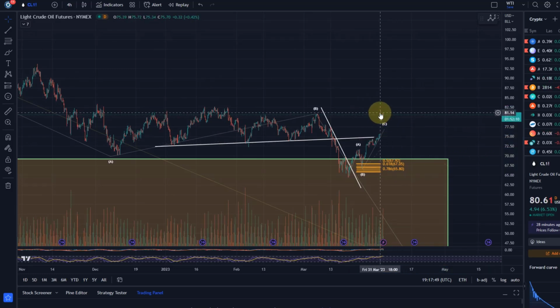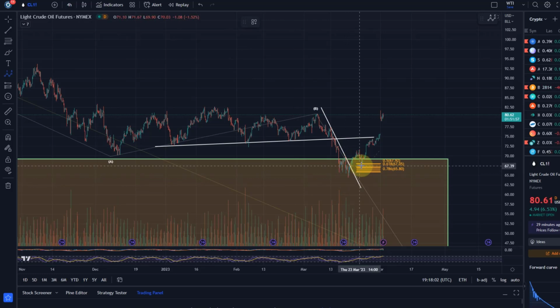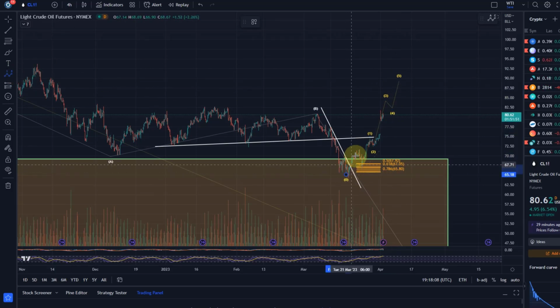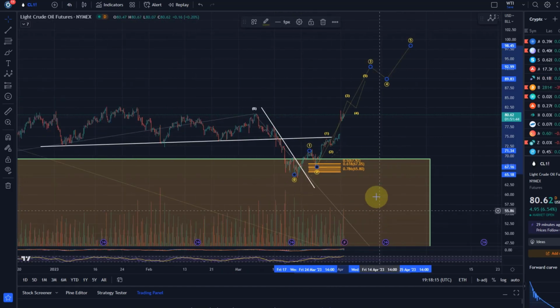It is a bit more bullish because it has broken above the B wave high already, invalidating the previous structure anyway. But here also, you've got a possible 1-2 setup. So let's add that to the chart. Here, we've got this as a 1, 2, 3, 4, 5. And then above that, you can add here a 1, 2, 3, 4, 5. You can take a look at targets in a second as well.